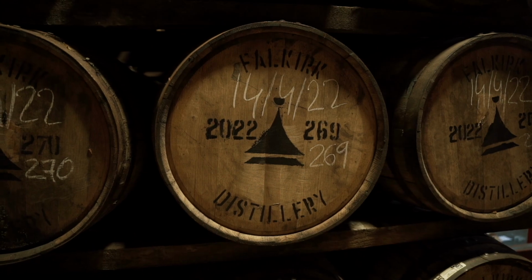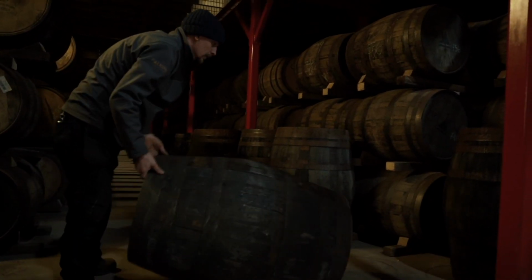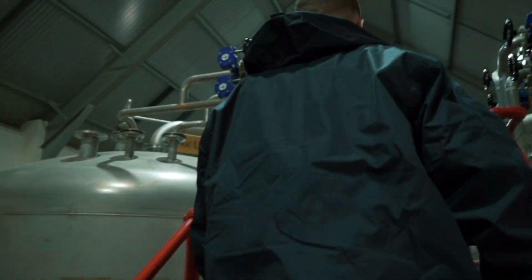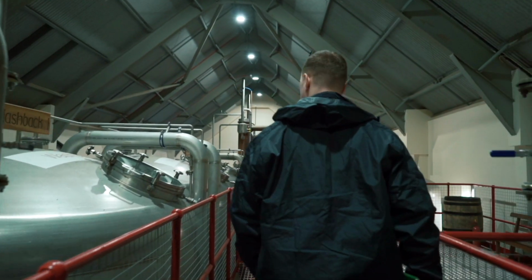Falkirk Distillery opened its doors in 2021 after local businessman George Stewart dreamt of drinking a dram he could call his own. Today we'll be chatting with his daughter and co-founder Fiona, as well as distillery manager Stuart Hughes, to learn what makes this distillery unique.